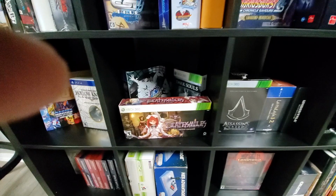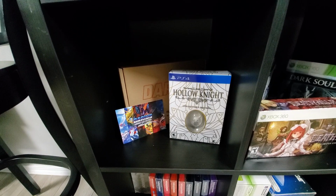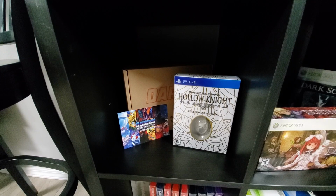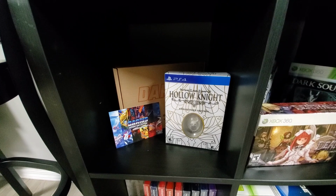The Hollow Knight Collector's Edition on the PS4, and then we have the Darius Cosmic Collection, both the arcade and the console version back there. It's in one big box. It's a very cool box. I think that was from Strictly Limited Games. Happy to have that. I haven't opened it yet. I need to get more into the Darius series. I've only played the first one.